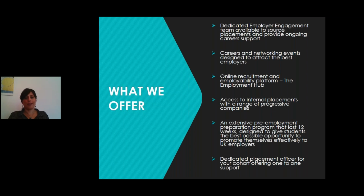The other really important thing that we offer is a 12-week employability module, which is also mandatory, and it's designed to give the students the best opportunity to get into their careers and to access in the best way the workplace in the UK. So basically, we try to build a bridge between the international home country of the students and the UK.